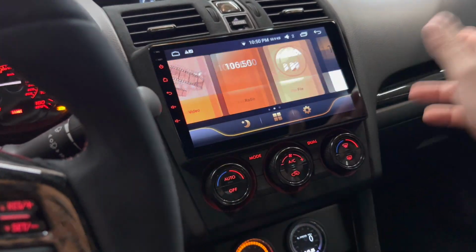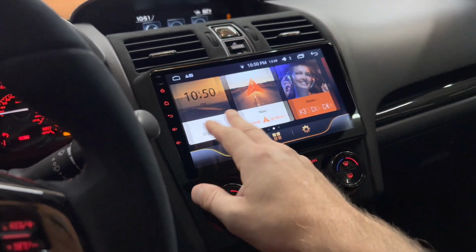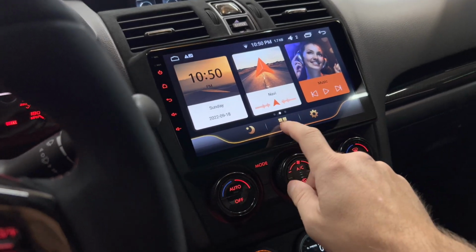It's super fast. You have navigation on here, radio. You can play videos on here and everything. And one of the best things, and honestly the only app or only thing that I use this for, is CarPlay.